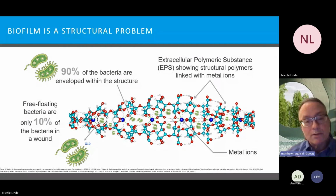Now, in chronic wounds, that's going to be an iron molecule. When you look at things from cystic fibrosis, that's a zinc molecule, and then in otitis and sinus, it's a calcium molecule. But think about when you build a house out of bricks and mortar. The mortar is going to be those metal ions. All the bricks around it, those blue and red dots, those are polymers. Sugars are the big one. They're ubiquitous throughout all of these different biofilms.